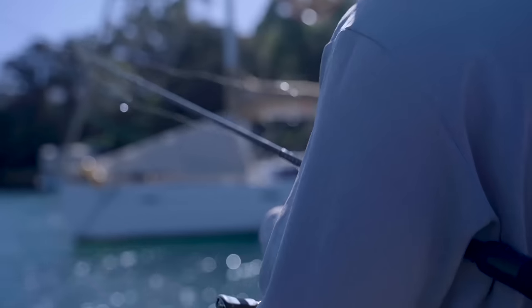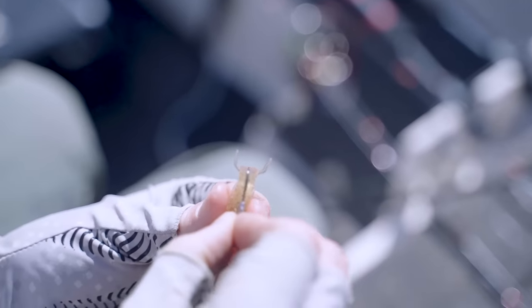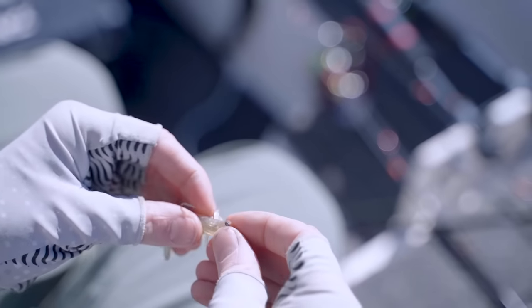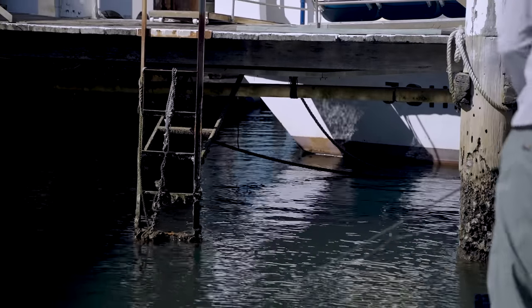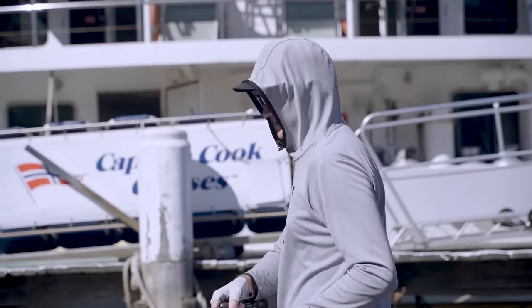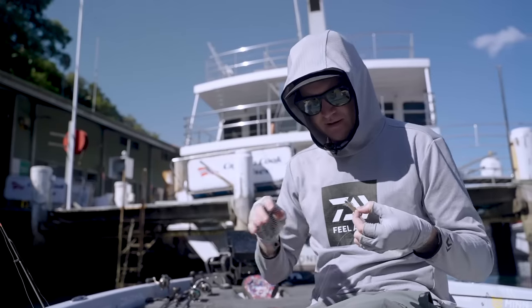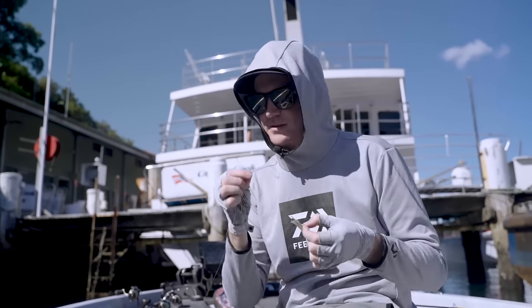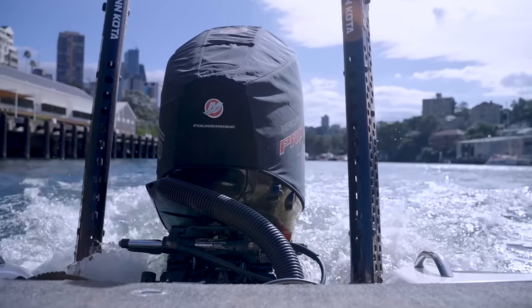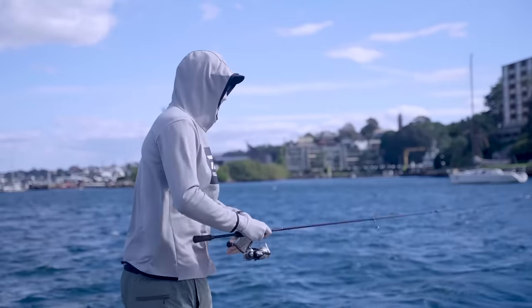Retie time. Got snagged a couple of times around the poles, so always handy just to retie. Beautiful. Busted. Dangerous cast. Instant busted. Wind's really got up now.